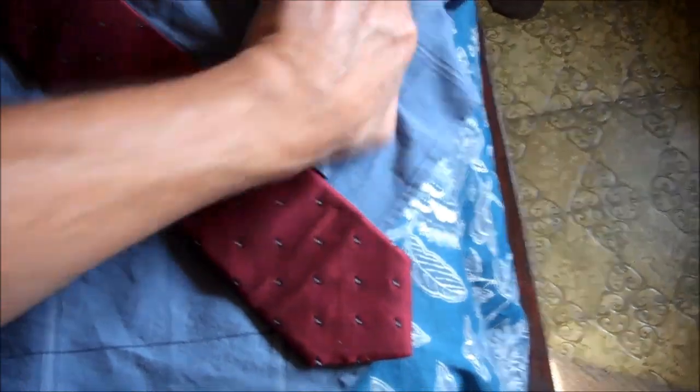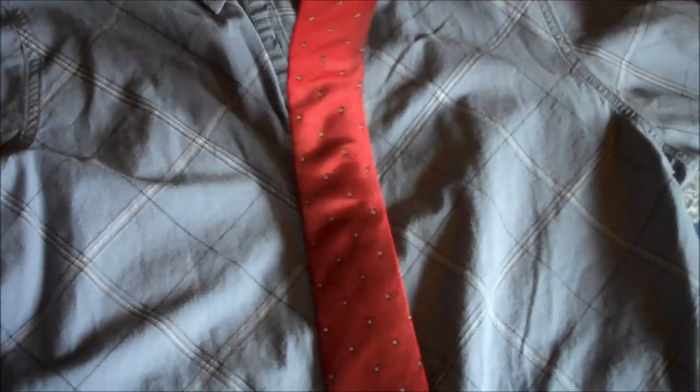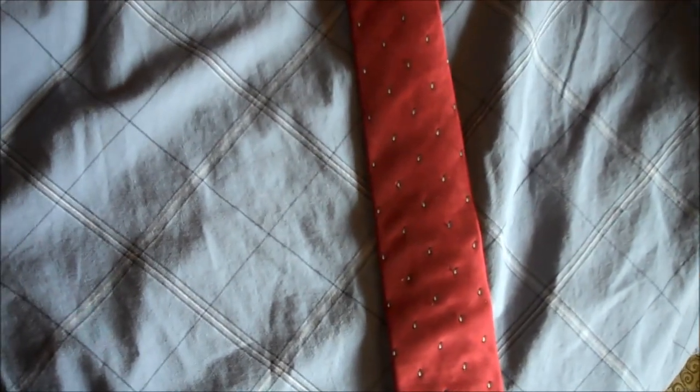There's a skinny. This is string beans, which is probably an 80s tie then. So it does have basically a pattern, but it's not like lines. So it works, and it's got, again, that kind of silky shimmer that it has. I think it's raw silk. Red and blue work well together. They're a nice contrast. I'd say it works. It's probably not one of the better combinations, but it works.